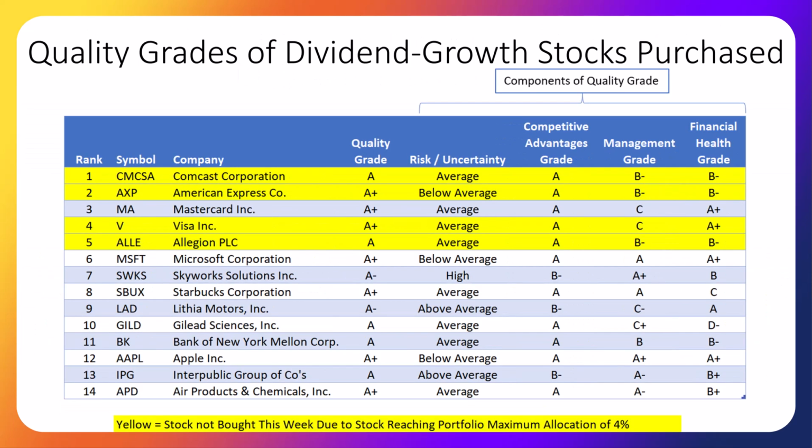On this slide, I want to show the components to my quality grade of those top 14 stocks. Quality-wise, we only invest in stocks rated B- or better for this portfolio for 90% of our purchases. The other 10% so far have been invested in those smaller, usually under-the-radar companies that have recently started paying a dividend. These under-the-radar dividend-paying stocks tend to be riskier because they are smaller companies, but studies have shown they historically beat the market averages by a significant amount.